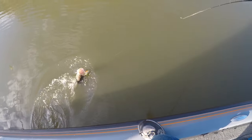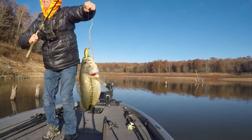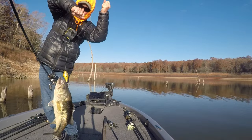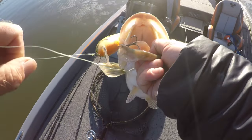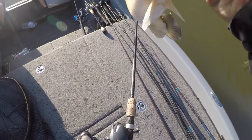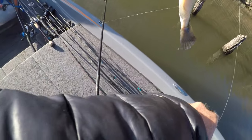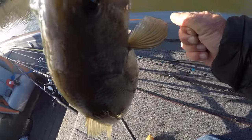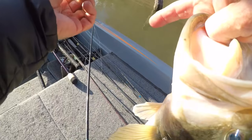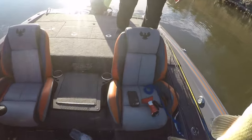It's a 5-pounder. Ooh! 4. Not 5. Not quite 5. You're right. It's a good one, though. I mean, it's a good, dang, it's a good one. Look how fat that is. He was pulling drag. That's why I was thinking he was a hybrid, because he was pulling drag. He was sliding that 20-pound big game off that reel. I don't know, dude. He might be 5 pounds. He's thick.